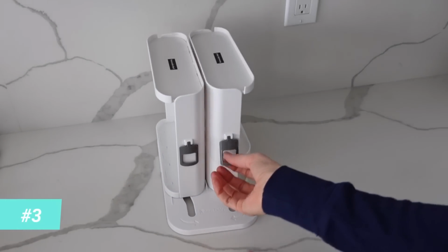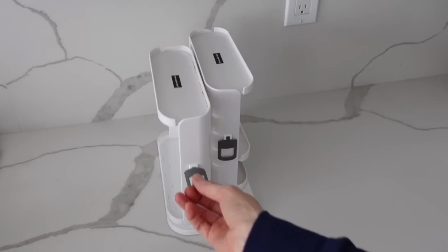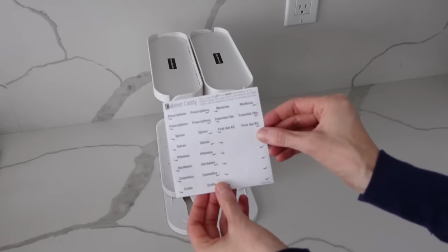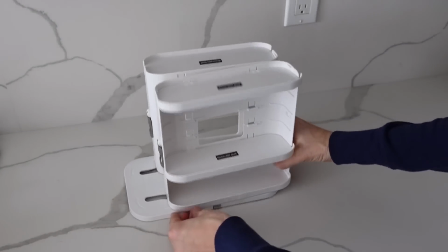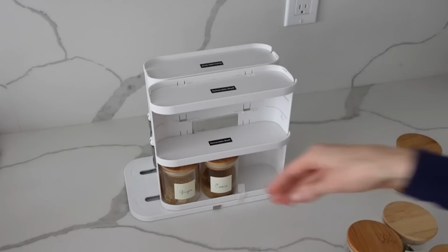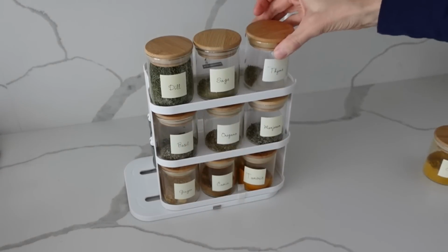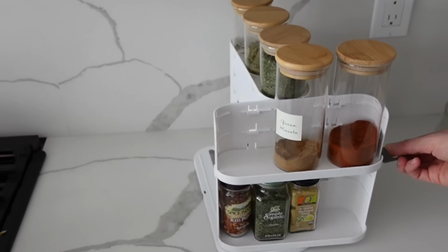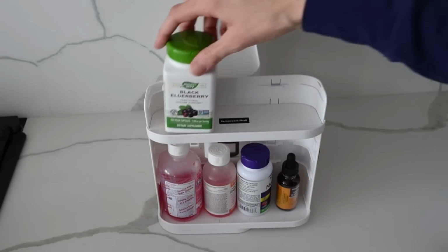Number 3 is this spice/vitamin holder. This is awesome. I love this. This actually goes in your cabinet. You can put it in your pantry. It just works so good. It comes with labels as well. It's got little grippies on the bottom, so it really does not move on you. And you would think it'd be flimsy. It's not. It will hold quite a bit. And I like that you can adjust the shelves on it, so you can stack it 2 or 3 high or just 1 high if you want. This can be used for so many different things in your home, not just spices or medicine, but you could use it for makeup, you could use it for vitamins.